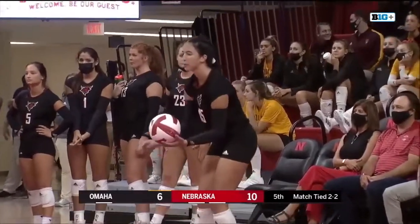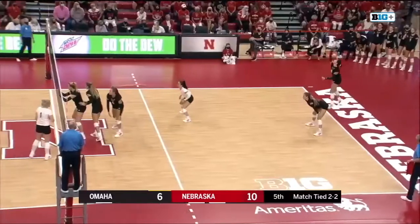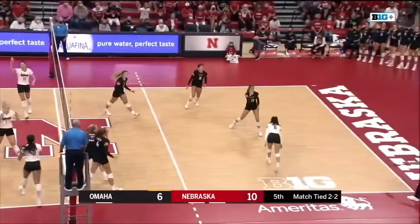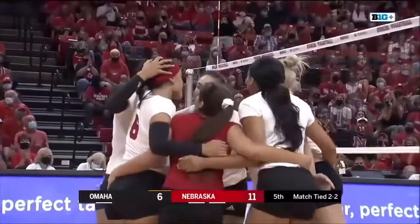Sammy Clarkson, their fine setter out of Concordia High in West Omaha, sails it over. Nice pass by Kayla. The slide. Kayla Caffey. Kaboom! 11-6. Big Red set 5.